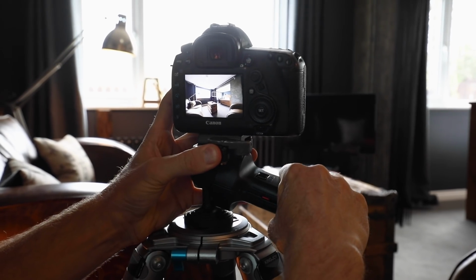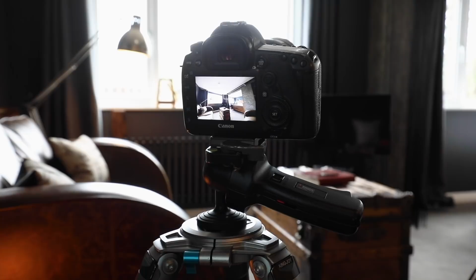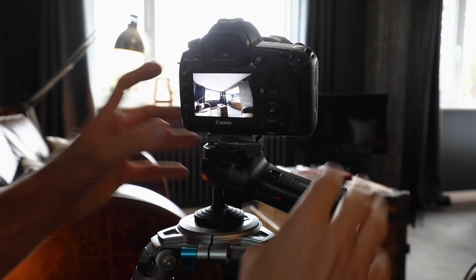If I do the opposite and point the camera upwards, now everything's leaning inwards. It looks like it's kind of falling over backwards. That's what we want to avoid.